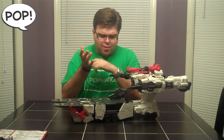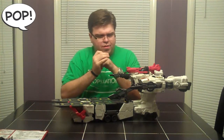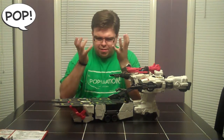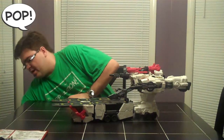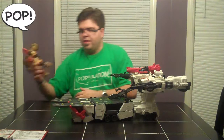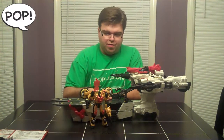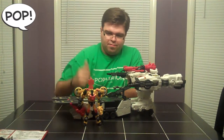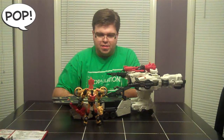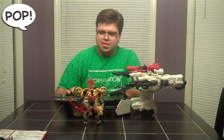It occurred to me that I really haven't given a good representation of how big this dude is compared to something that's kind of current on the shelf now. So this is a Voyager Sandstorm, and he's a big Voyager figure. He's pretty damn big, but dwarfed by this thing. It's enormous. It's 2 feet tall, and it's almost 2 feet long in this mode. It's kind of ridiculous.